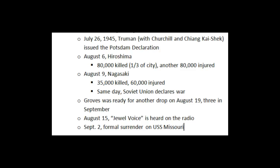The differences, by the way, in casualty numbers largely have to do with terrain: exactly where the bomb fell, and you had the sort of bowl-shaped hillside around Nagasaki, which contained some of it.